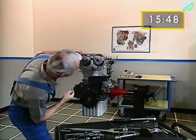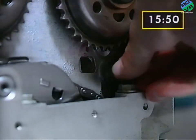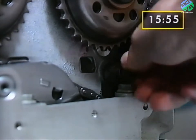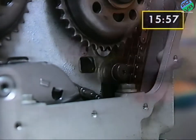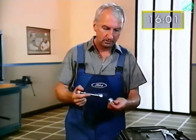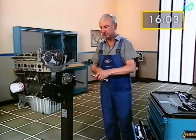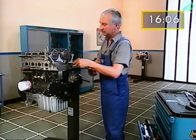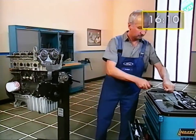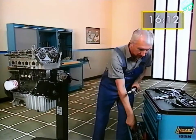It's at this point that you should fit the locating bolt for the left-hand chain guide. The chain guide bolt and the cam sprocket fastening bolts can now be tightened to the prescribed torque.